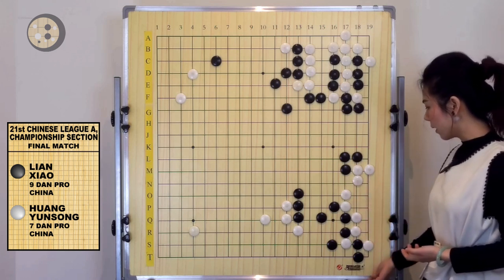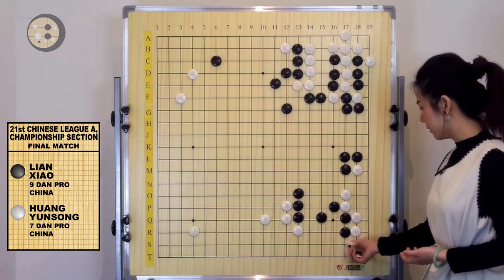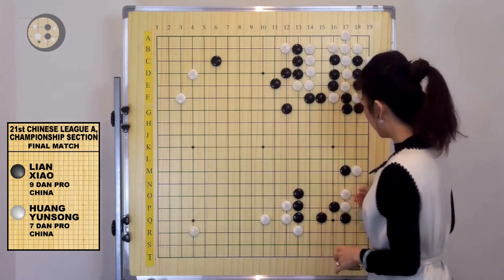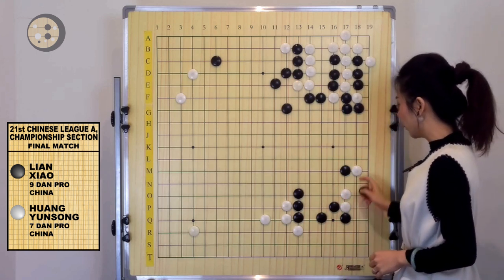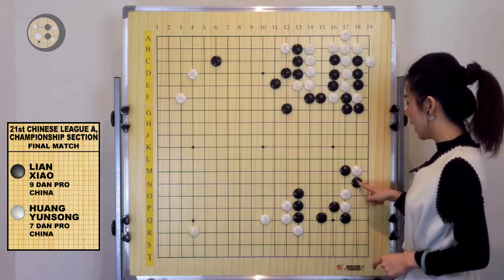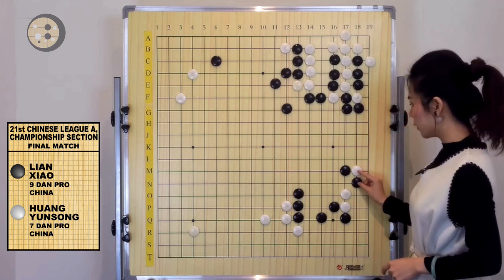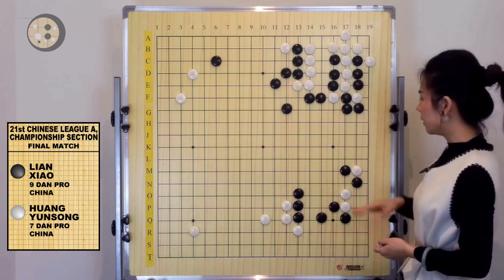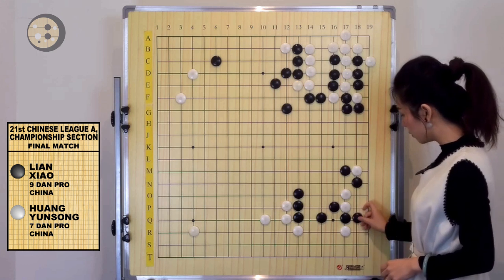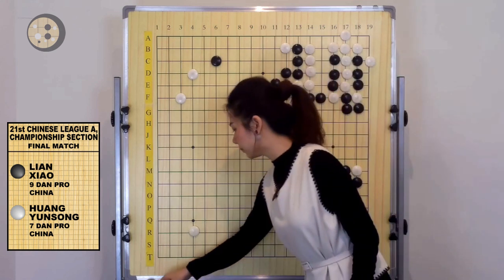So that means black cannot give white any sente on the side. In order to kill these two white stones, black cannot leave any sente for white on the side. So in the actual game, black played a hane and limited the eye space in the corner. But by having these two exchange moves, black gave white some benefit on the outside as well.